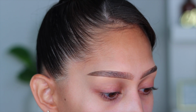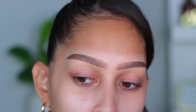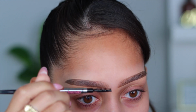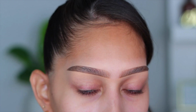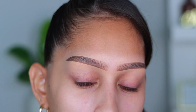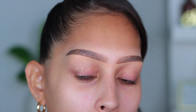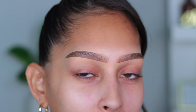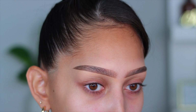Now, I did want to mention quickly that if you feel like in the front of your brows you made the line a little bit too harsh, just take a clean spoolie and go over that line just a little bit, super lightly, and it's gonna kind of just fade that line. So you guys see we don't have any harsh line going all the way up towards the front of the brow, but we do have it nice and defined underneath. I'm obsessed. So those are how I get my go-to brows. You can change the shape, you can make them more arched, more straight, a little thicker, a little thinner, whatever you want.